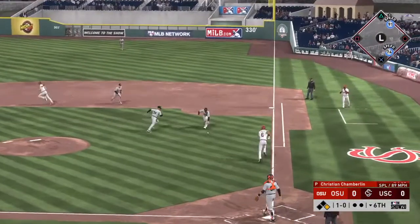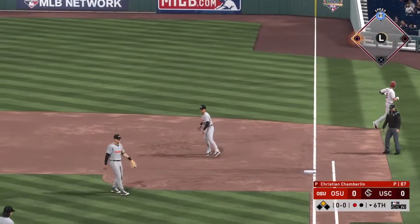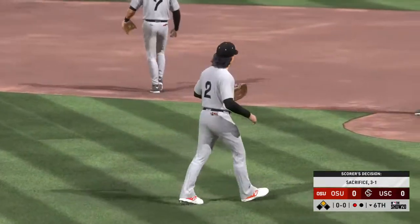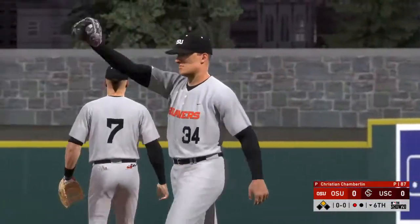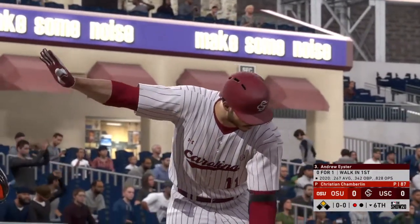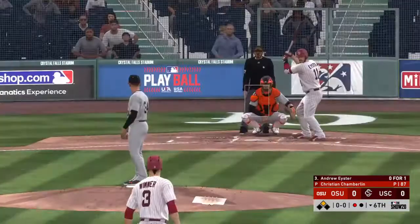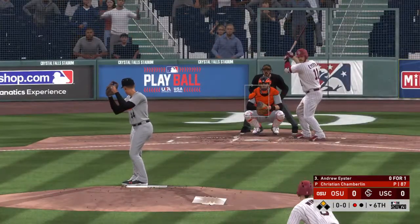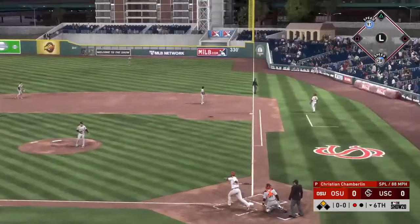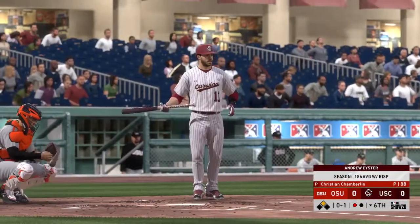Sacrifice attempt here. Flips it behind his back. Throw is going to go on to first, so a perfect sacrifice there is now the go-ahead run moves into scoring position here. Number 11. Stepping in, number 11. He got on top of one and was a ground-out victim last time. He's set, and the pitch. High in the air down the right field line. And foul.